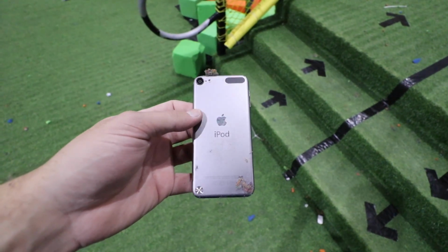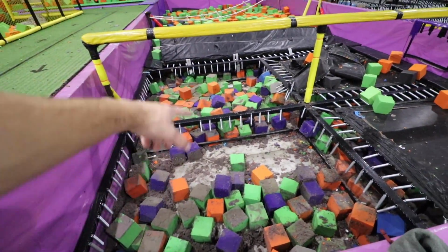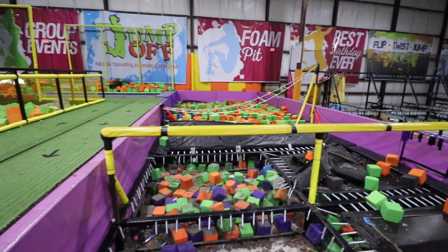iPod Touch for today. Oh, cracked. Just found an iPod Touch. The screen on this thing is completely shattered, but hopefully it'll still work. I literally only have these two tramps taken off, and I've only found stuff under there, so there's gotta be more stuff in this whole pit.